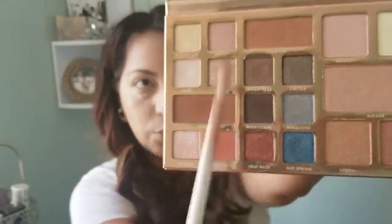And what I'm trying to do is just make a light shadow, almost a natural looking shadow in the crease of my eye. So this is the color Canyon. It's the long one up here. Okay, so just starting it here, and literally it's going to be so simple.